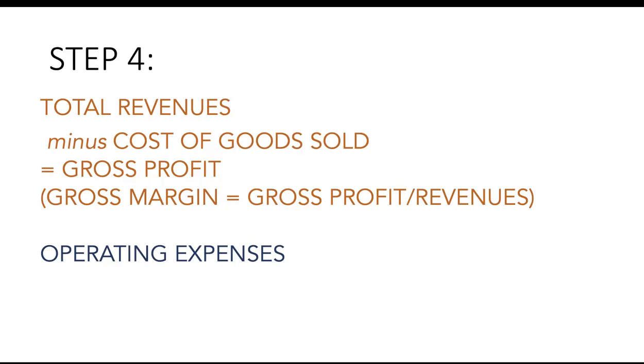Examples of expenses that fall under the OPEX category include salaries of employees not included in direct labor, rent, utilities, overhead, office supplies, marketing expenses, legal fees, etc.